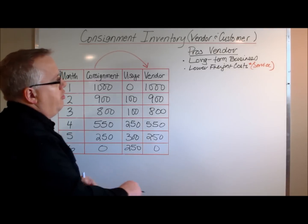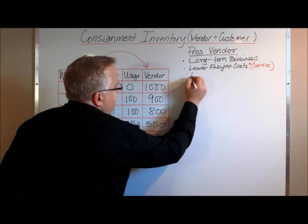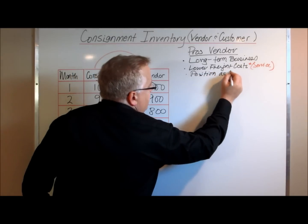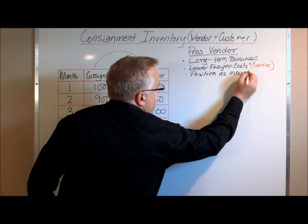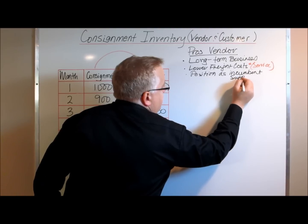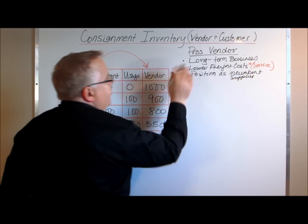So you're going to secure long-term business, you're going to lower your freight costs, and you're going to position yourselves as incumbent supplier. Okay? So you're going to secure your position as a vendor of choice. All right? So those are the benefits.